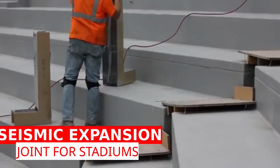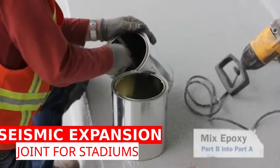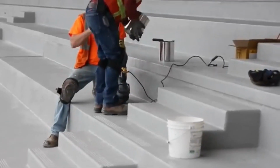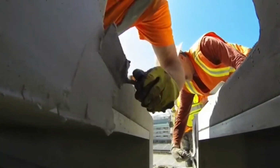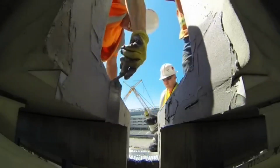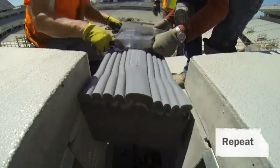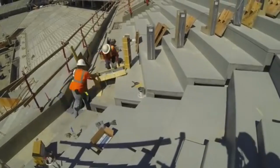Seismic expansion joints are special joints that are designed to withstand earthquakes. This makes them perfect for buildings like stadiums. They help to prevent cracks and damage caused by the building expanding and contracting. They can withstand heavy traffic, bad weather, and other environmental factors. They come in different sizes and shapes to fit the specific needs of the stadium.